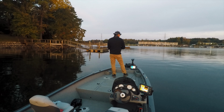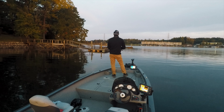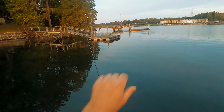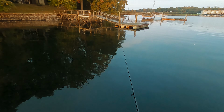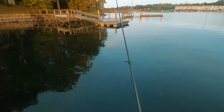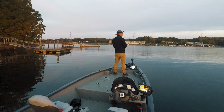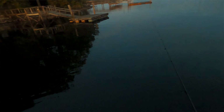I didn't get any breakfast this morning. Spilled my coffee, didn't stop and get more. Once I get past these docks and get around there, there's some water that I typically do okay with. So we'll see. I get the feeling that the fish are deeper today, because I just caught that one off that dock. The end of that boathouse right there is pretty deep.